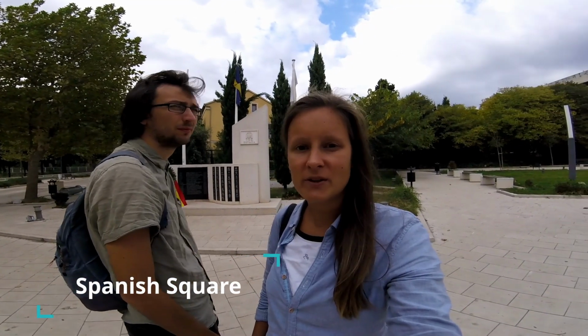Just across the road from the sniper tower are a couple of other interesting things. The first one is here. This is called the Spanish Square and it remembers the Spanish people in the UN who died here trying to protect the city.